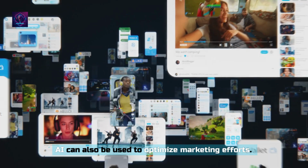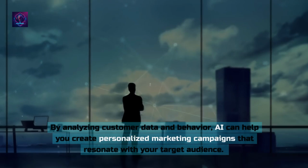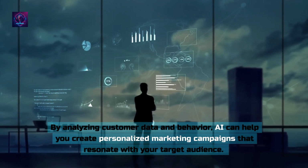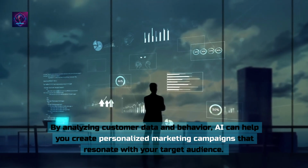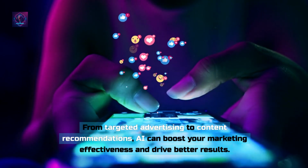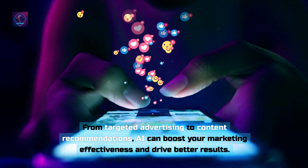AI can also be used to optimize marketing efforts. By analyzing customer data and behavior, AI can help you create personalized marketing campaigns that resonate with your target audience. From targeted advertising to content recommendations, AI can boost your marketing effectiveness and drive better results.